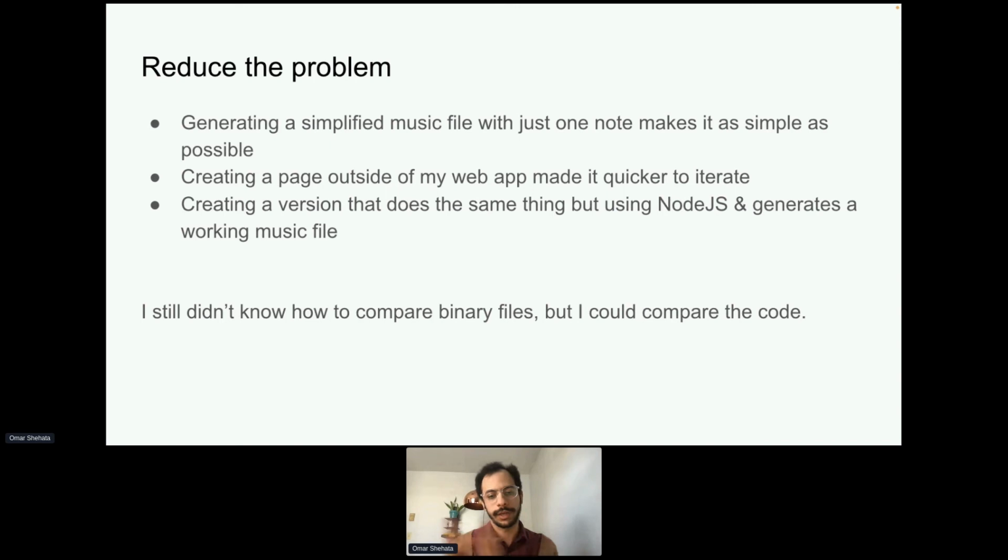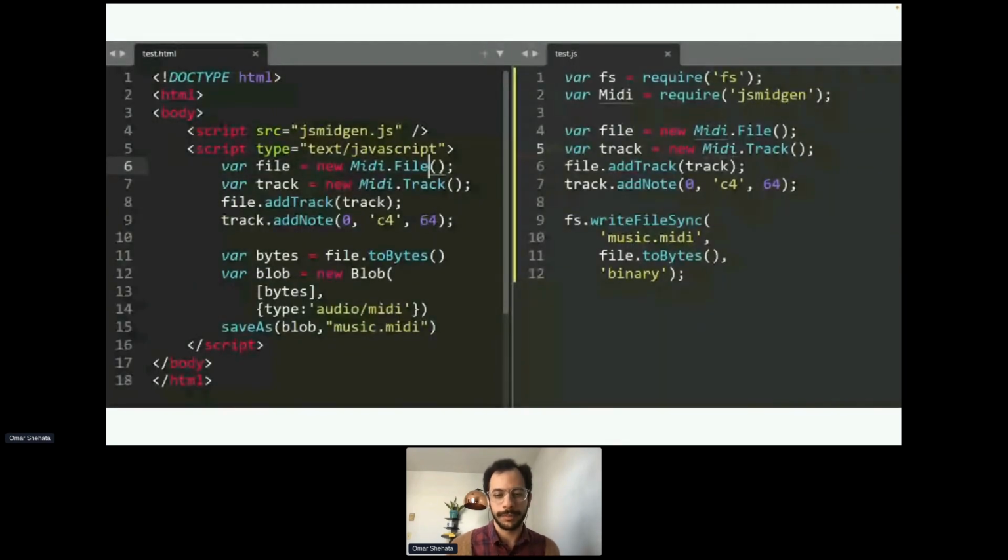And then I also got a working version, to compare a working version with the version that outputs incorrectly. So at this point, I still don't know how to look at the binary file, but I can at least compare the code. On the left is the browser, the version that doesn't work. And on the right is Node.js, the version that does work. Both of them just output a single note.